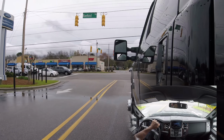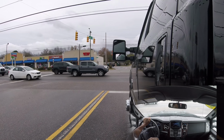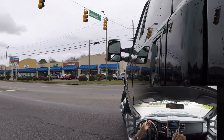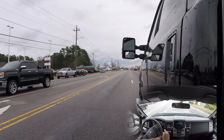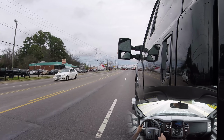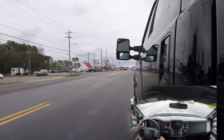All right, check it out. We just got up in this ride. We're about to see what this thing feels like. Acceleration feeling real nice. These ain't no slouch, I'm surprised, but you know, what do you expect? Turbocharged V8 diesel. Man, this truck ain't no joke.